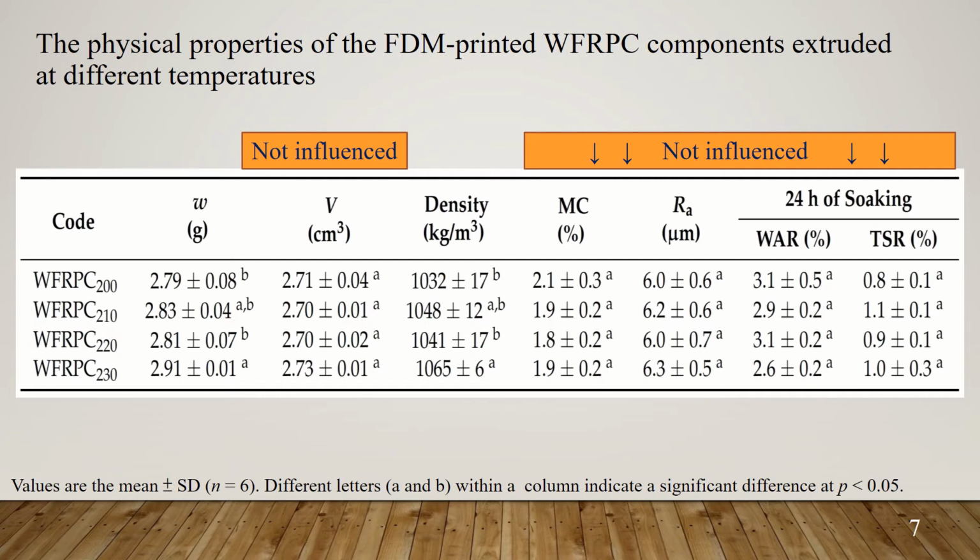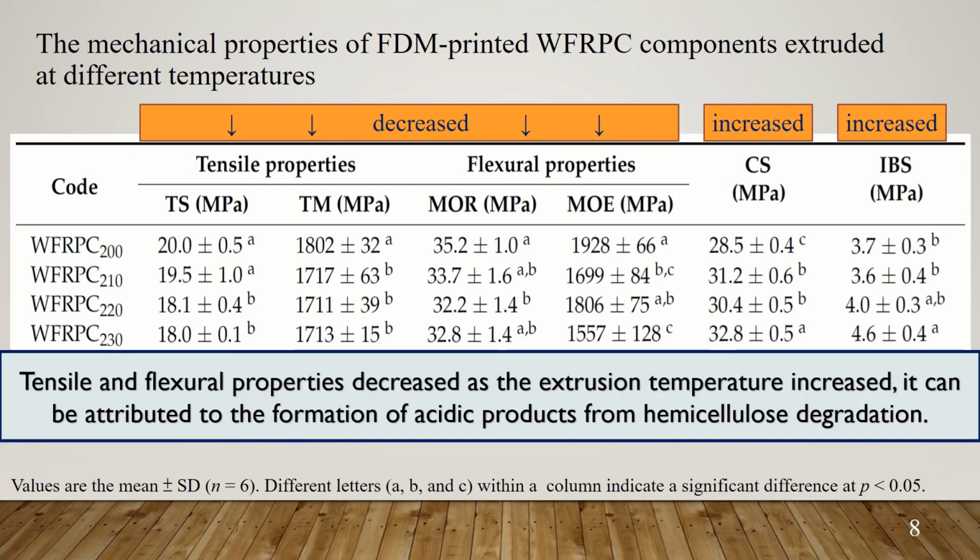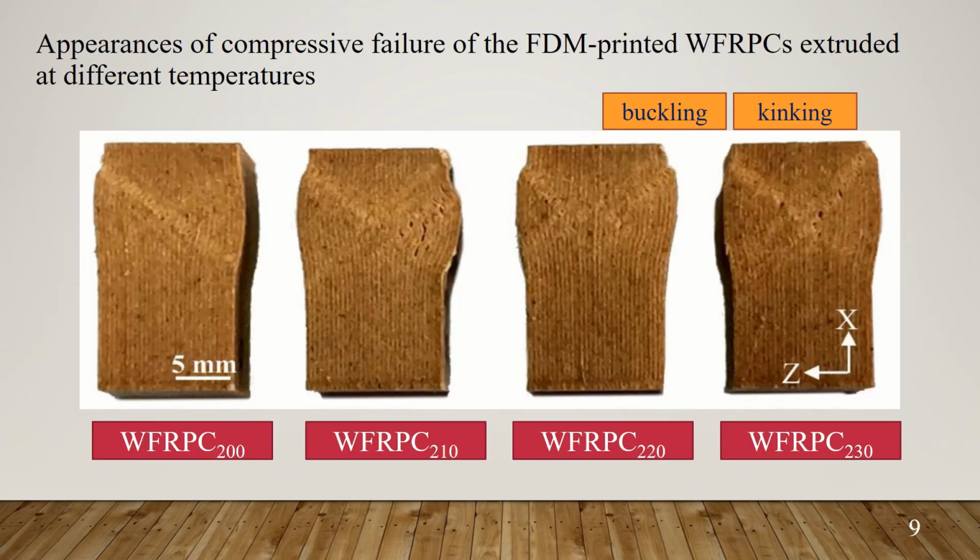For the mechanical properties, we can see that tensile and flexural properties decreased as the extrusion temperature increased. It can be attributed to the formation of acidic products from hemicellulose degradation. However, compressive strength and internal bond strength increased. On the appearance of the compressive failure, we can see the damage evolution of all samples was caused by the buckling and cleaving of filament segments, leading to debonding between their interface.